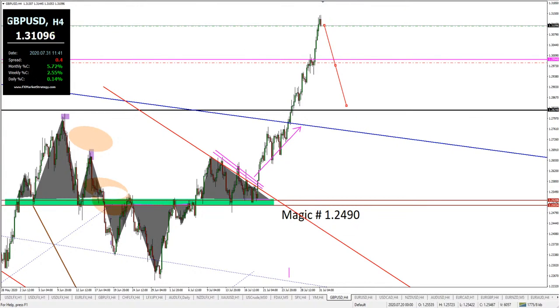Possibly what we can get here is something like this. Okay, guys, we may get something like this. I'm not saying that's what's going to happen. I'm saying it's possibly a scenario. So we get a big wave down, then a correction, then another wave down. So something just to keep an eye on.